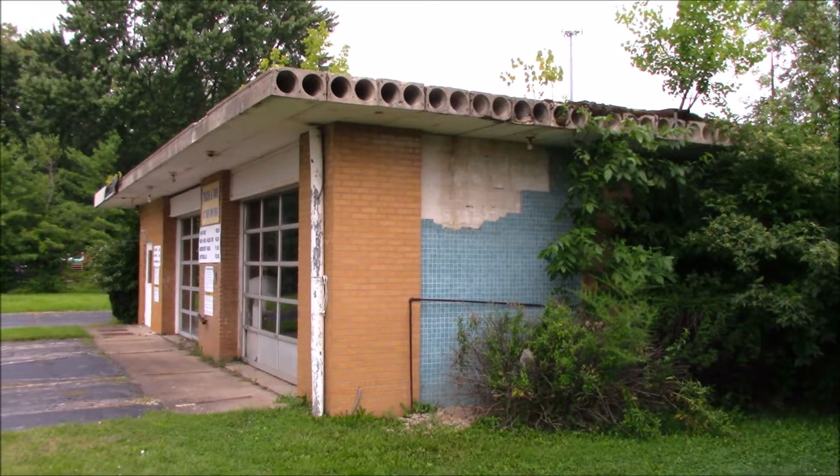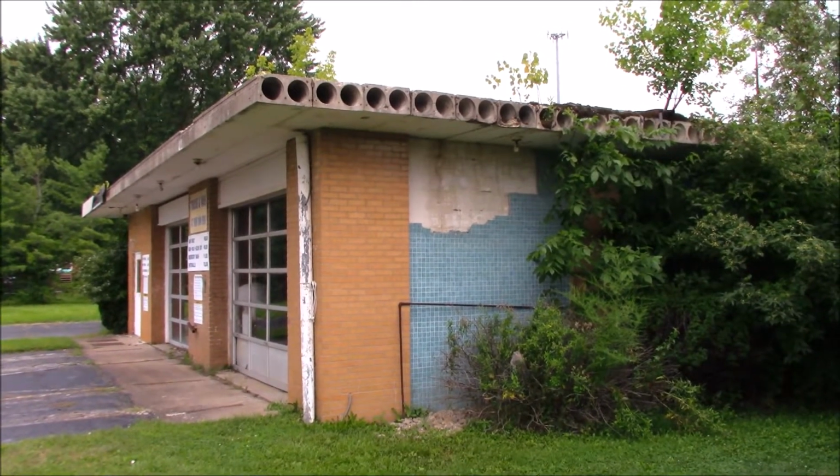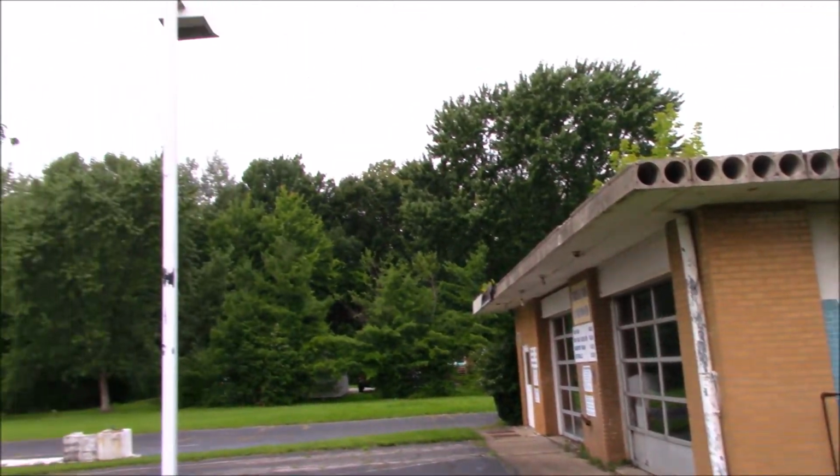Yeah, 16 to 18 years, this gentleman said. 8 to 16 years. That sounds about right, yeah. That looks pretty old. That roof is starting to fall apart. Oh yeah, I see that.